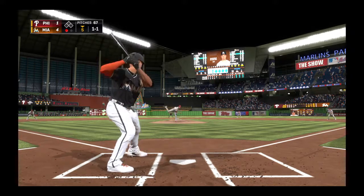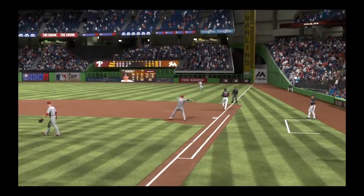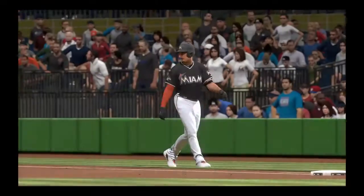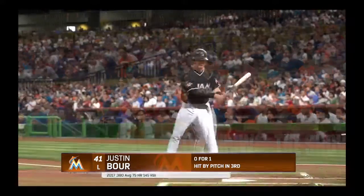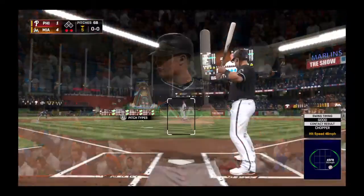And now a pitch on the way. Swinging, a ball hit on the ground. Hernandez charging this one. Throw gets him. 2 down. Now batting, first baseman, Justin Bour. Digging in, Justin Bour comes into this at bat 0 for 1 in the ball game.